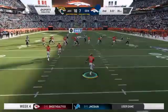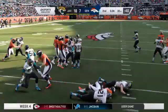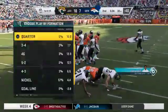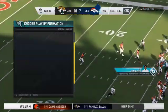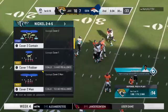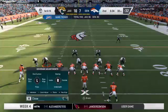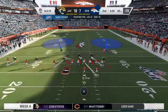This is taken at the 3. And a nice return sets him up pretty good here at the 30-yard line. Let's go. The Broncos onto the field, ready to start their next drive. And they're coming off a 3-and-out, my friend.